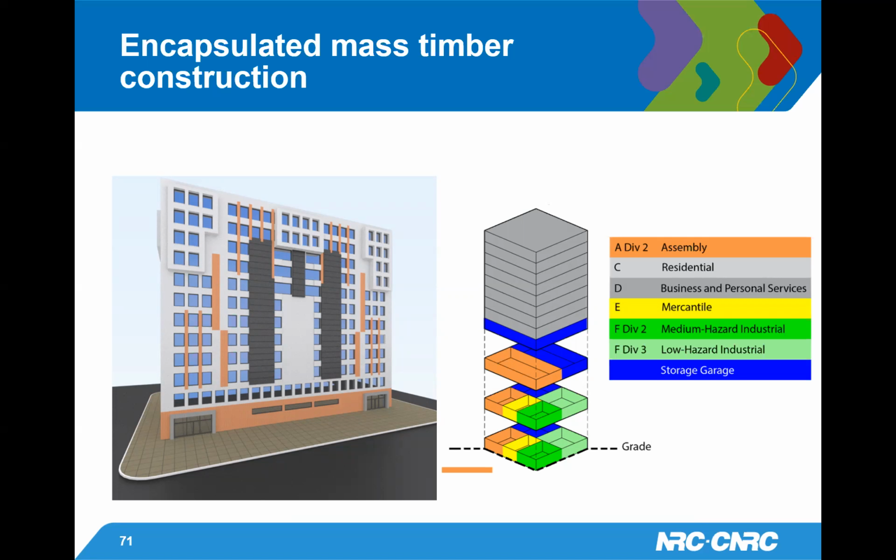Since the focus of today's presentation is on 6-story mid-rise combustible construction, I'm not getting into too many details of EMTC. But if many of you are interested, we can certainly arrange another seminar specifically for EMTC in the 2020 code.